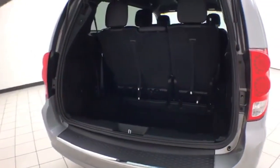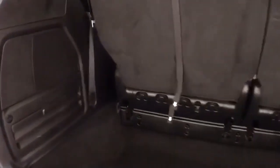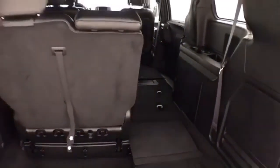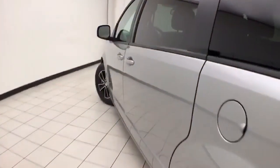Lots of space for cargo or for those seats to fold back into. Hooks in the back side, perfect for plastic grocery bags. Folding those seats is as easy as 1, 2, 3, and 4. You can of course fold them in any combination, giving you a lot of flexibility for cargo and passengers. And very clean. No dents or dings in the body.